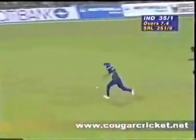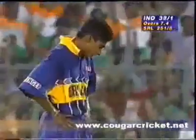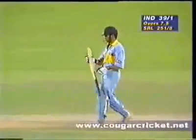He's hit that one beautifully too. That'll go all the way. Magnificent shot. That one is a drive on the up, a square drive, and his placement was perfect.